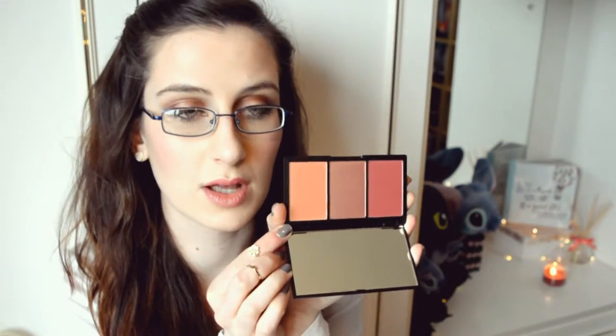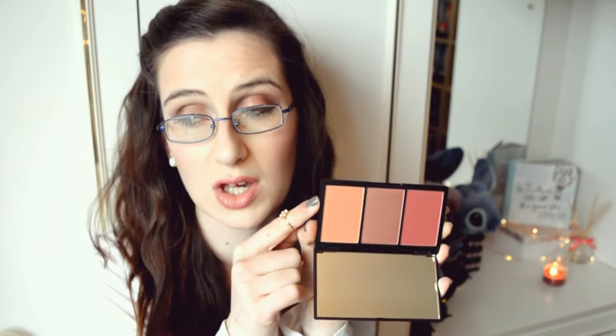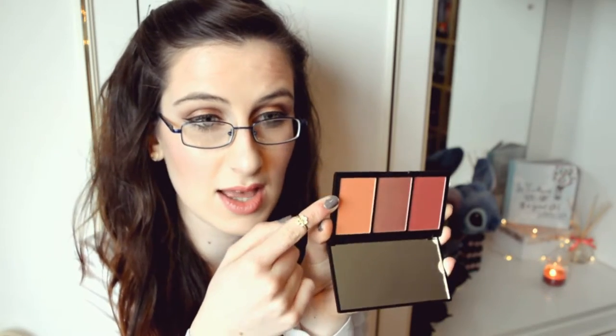Oh my gosh, I just completely forgot I have this. I am so excited to try this. This is Sleek's Blush by 3 palette, in the shade Sugar, and I love the look of this blush palette. You have a warm coral shade here, which is very similar to the blush powder that I got in one of my glossy boxes. So I'm happy about that, because once that's run out, I can use this.